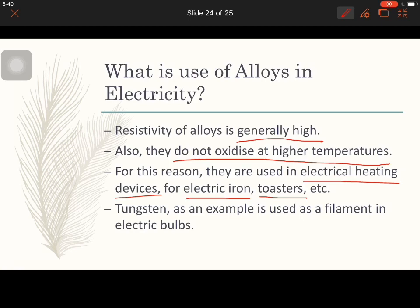In heating devices, since alloys do not oxidize at higher temperature, that is, they do not burn at higher temperature, and since their resistivity is generally high, using the now known heating effects of electric current, they are used in electrical heating devices.